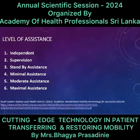Minimal assistance is when you give a little hand of assistance for the patient to move, where the patient can do nearly 75% of the movement and the carer provides the rest. Moderate assistance is half and half: if the patient can do half of the movement, the carer provides the rest. Maximal assistance is when we need to provide the entire assistance for the patient in order to transfer or ambulate into another chair or bed or anything.